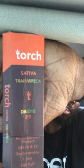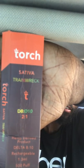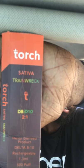But yeah, if y'all wanted to see what the packaging is looking like, here's the packaging. As you can see, it's a Sativa Trainwreck. You see it right there, D8 and D10. Here's what it contains: hemp-derived Delta 8 THC, CBD, CBN. I can tell you right now, I've never heard of CBN. And I've already gone on a site earlier and figured out there's a lot more other things coming, and I can't wait to try them on the channel for you guys. I want to try the THO.